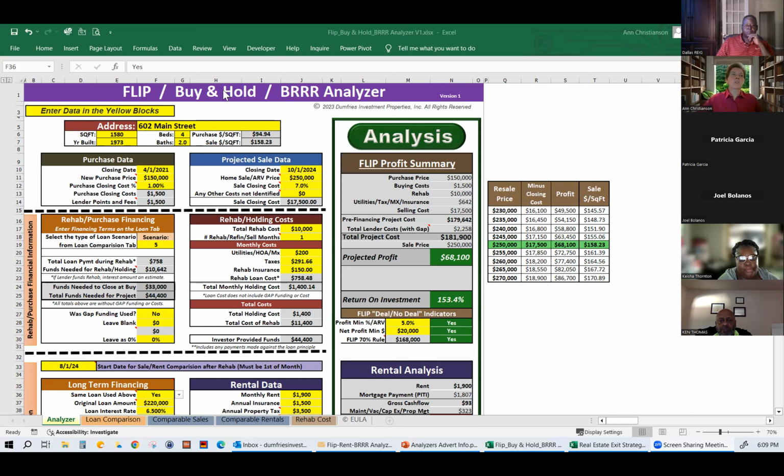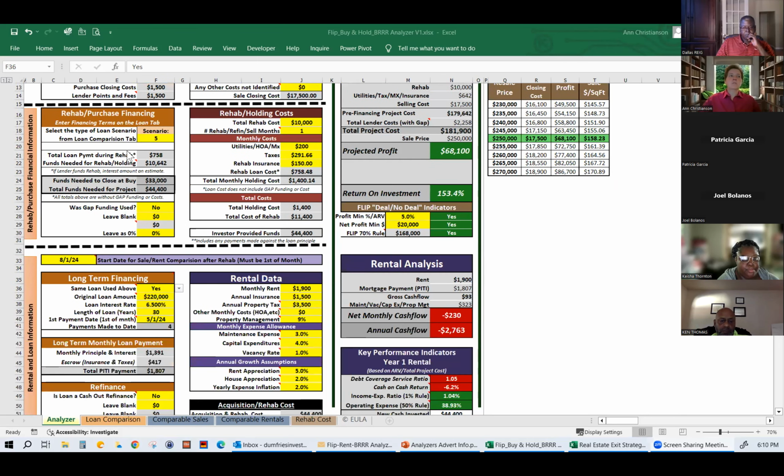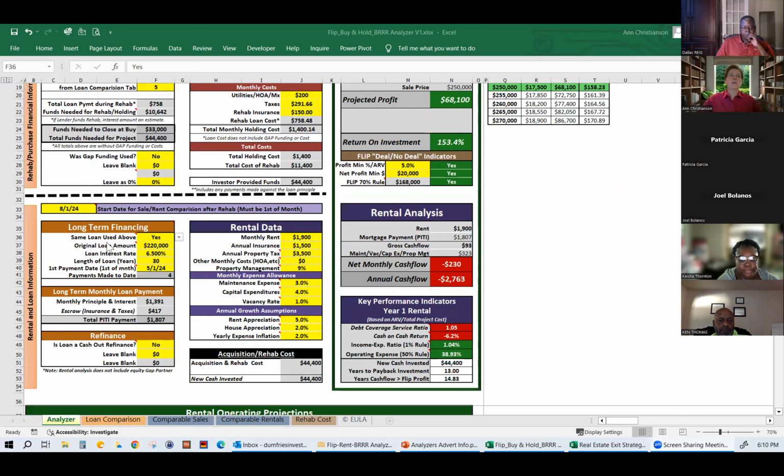So I want to give you an overview. We've tried to make this much more intuitive than the last version. Basically, anything that's in yellow are blocks that you would fill in. At the top section, it would have all the purchase and sale data. Here in the middle is where you would enter all of your rehab information and the financing during the rehab. And then at the bottom is where the rental information would go in.